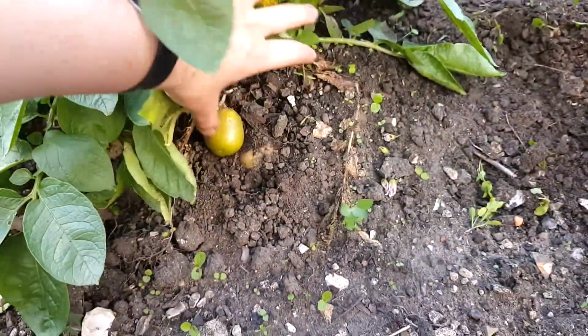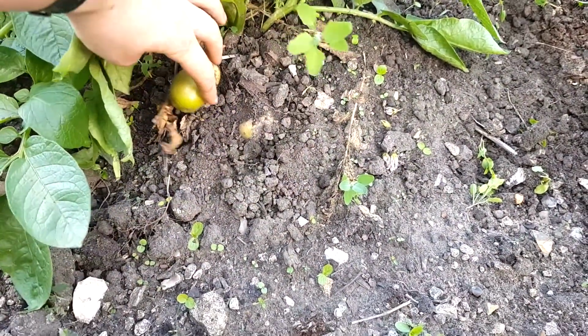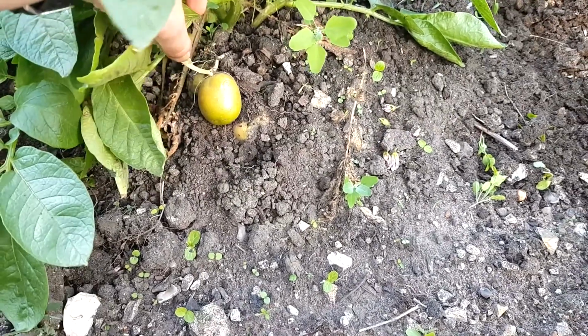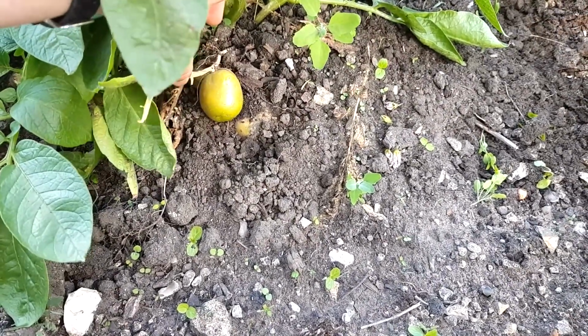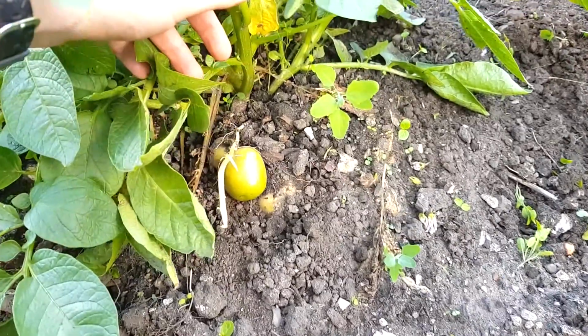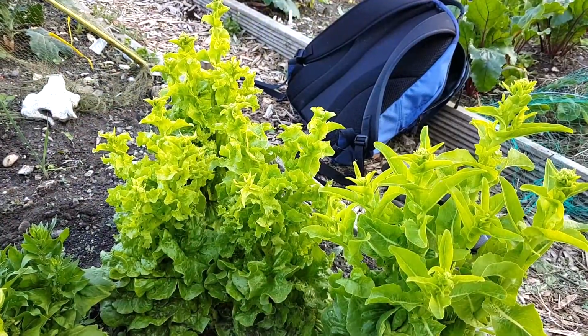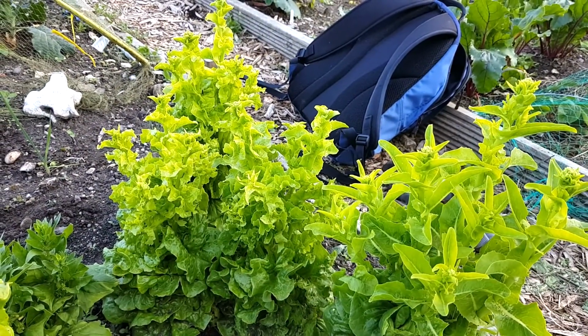Oh dear, maybe I should have earthed the tatties up a bit more, but on the plus side, it's not bad-sized potatoes. Hopefully if I do cover them up, then they'll return to a potato colour and not stay green, but yeah, fingers crossed. That these lettuces are going to be coming out sooner rather than later, I thought it would be a good idea to pop some things in.